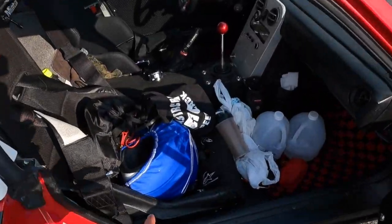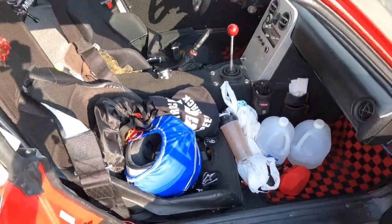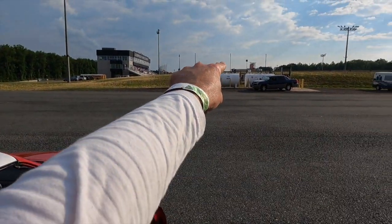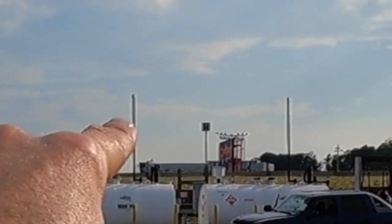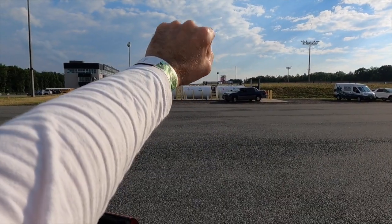Got a lot of junk in this front seat, which is actually pretty convenient because I don't have very far to go. I don't know if you can see that, but right on the other side of this crazy circle track is our hotel. It was not cheap. It was 200 something bucks a night. Very convenient to just throw everything back in the car and drive 5 minutes and be back in the air conditioning, kind of figure out what we're gonna do for dinner. I like it. I like it a lot.